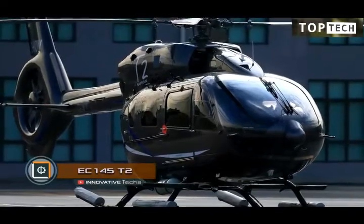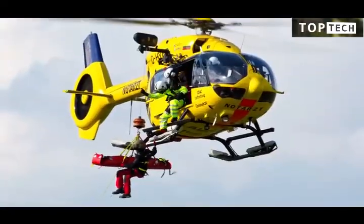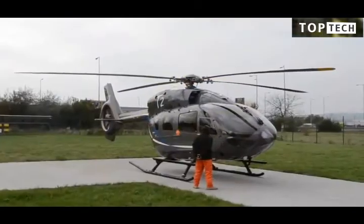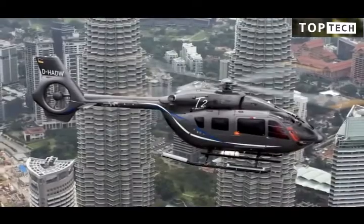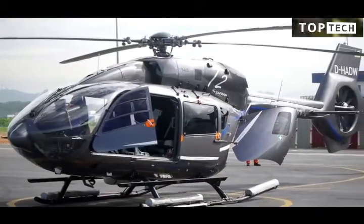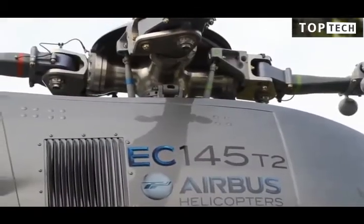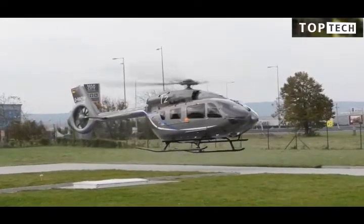EC-145 T2. A 4-ton twin-engine helicopter was presented at the Heli Expo as a model for emergency medical evacuation, rescue services, as well as for corporate transportation. The main differences of the new modification from the main EC-145 model are the one-piece impact-resistant tail boom, completely made of composite materials, equipment for night flights, and the fenestron tail rotor, protecting the blades from gusts of wind, contact with wires of power lines, and trees.